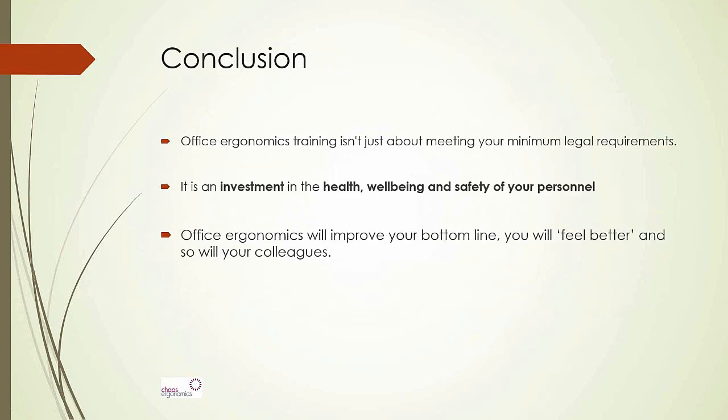Now, to conclude, it isn't just about meeting minimum requirements. It's an investment in the health, well-being, and safety of your colleagues, your people.